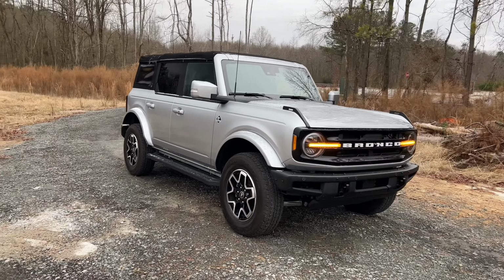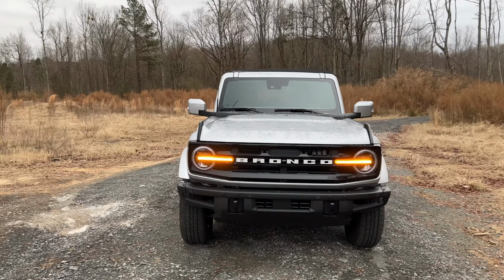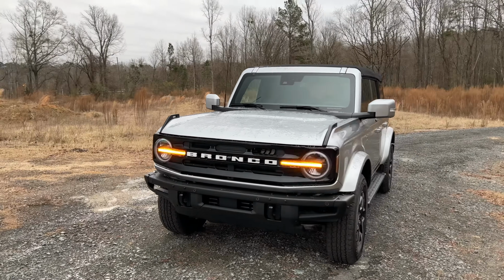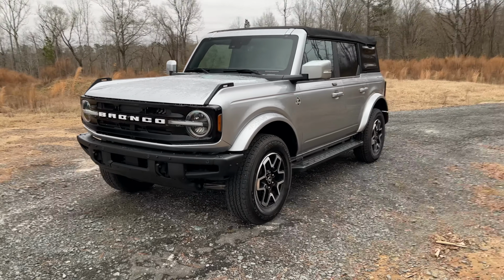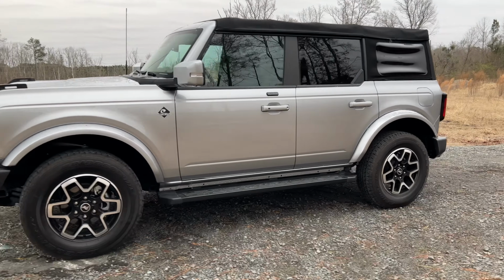But just so you know, there's always going to be a bit of noise because you can take the top off in these vehicles, the doors off. So obviously, you're going to be getting some noise with that, but I don't really see that as a massive con. Now, another con for me is definitely going to be this air recirculation button.